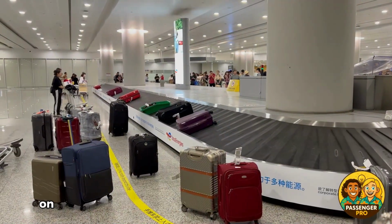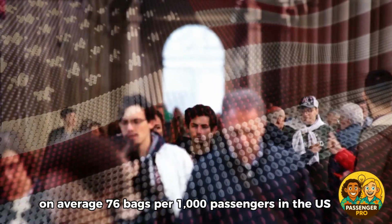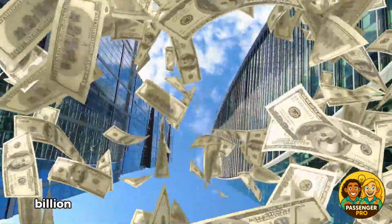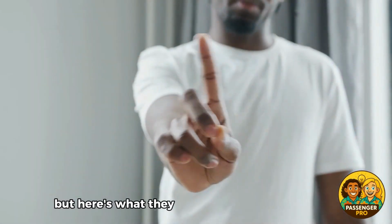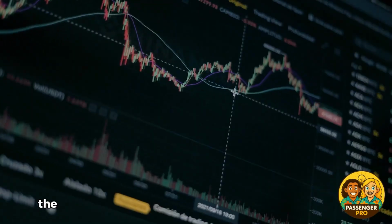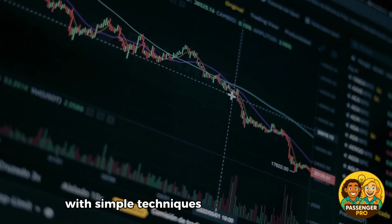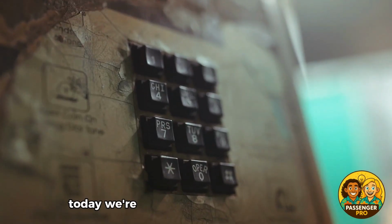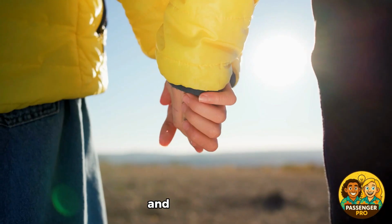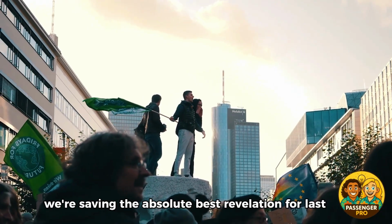Airlines mishandle on average 76 bags per 1,000 passengers in the US, creating a multi-billion-dollar industry built on passenger frustration. But here's what they don't want you to know. The vast majority of these disasters can be avoided with simple techniques that cost nothing but could save your entire vacation. Today, we're counting down from 10 to 1, and trust me, we're saving the absolute best revelation for last.